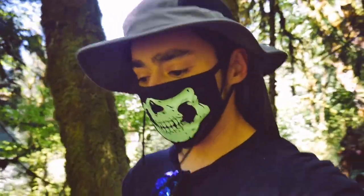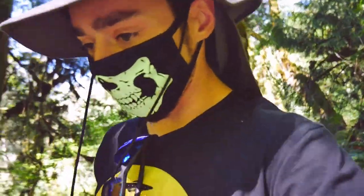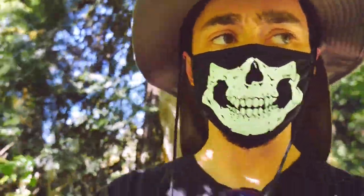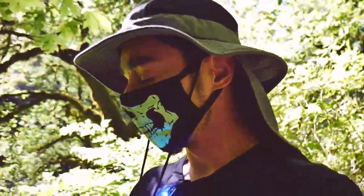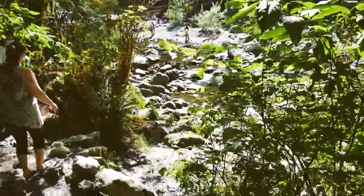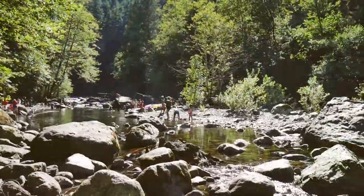Thinking like, what was it, like 2006, there was a giant washout, which ruined a lot of the trail. And then again, maybe like 5 years ago, the trail got damaged quite a bit. And I guess they've done a lot of work to rebuild it, which is kind of neat. Holy cow. Look, people are just playing in the water down here.